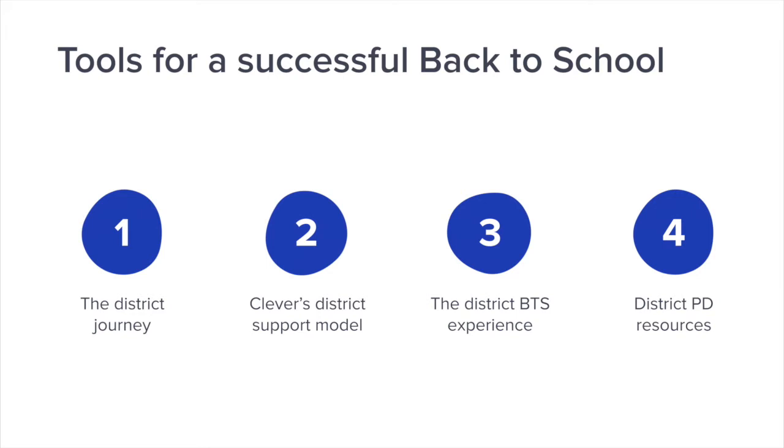Then I'll review how Clever's success organization is structured to support our shared district customers. We'll review the step-by-step experience for districts as they prepare for back to school and ways you can support them. And then we'll wrap up with an overview of the user education and professional development resources available for our ecosystem of users.